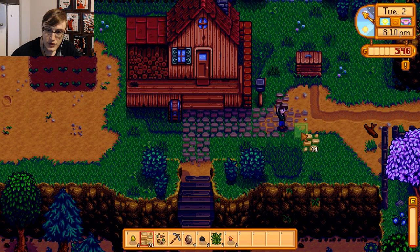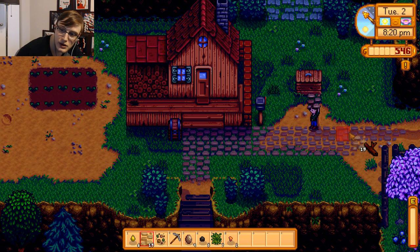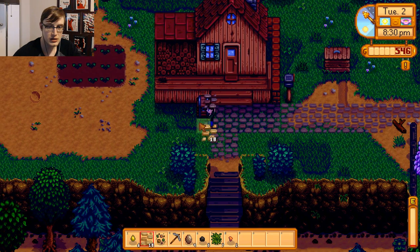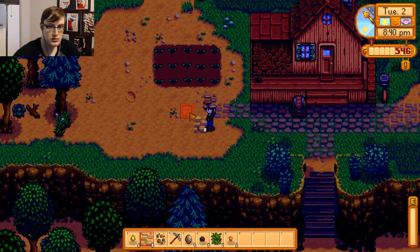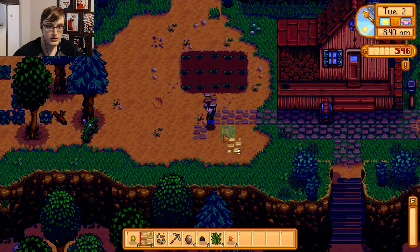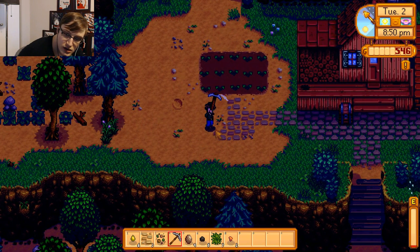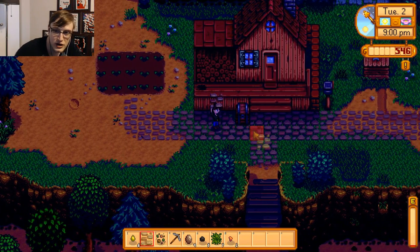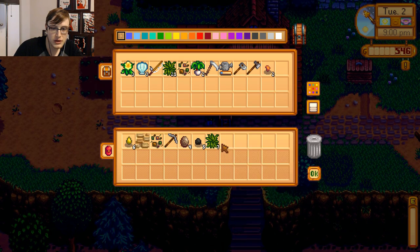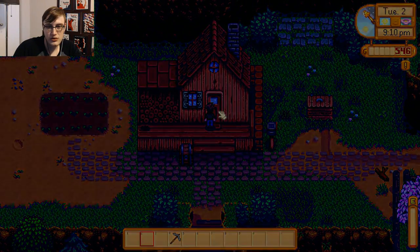Right. Bloop, bloop, bloop, bloop. Oh. I can lay cobblestone all the way to there. Cool. And then, oh, I didn't quite want to do that. Okay, good. Didn't totally drain my stamina, which is good. And look at that, we have just one piece of cobble left. And with that said, on to the next day.